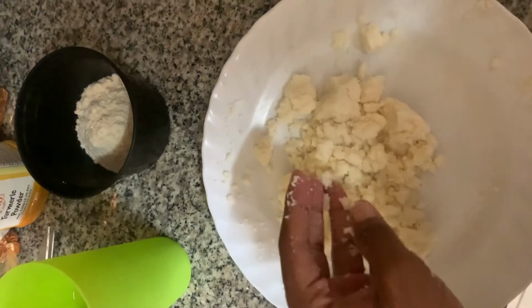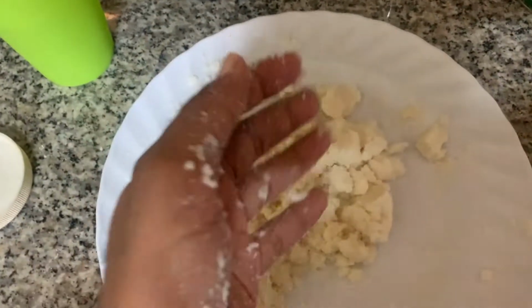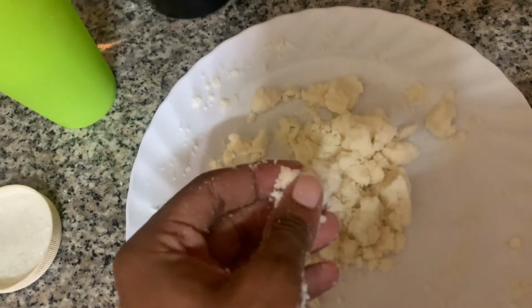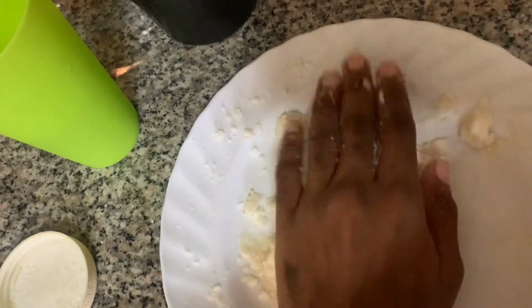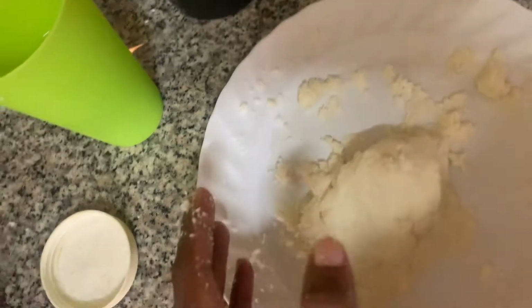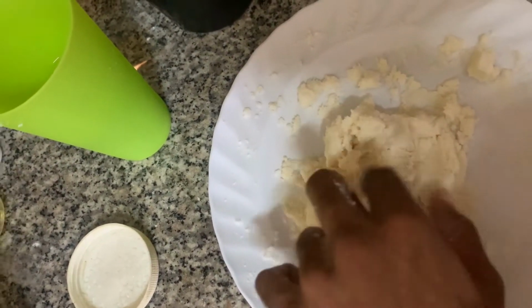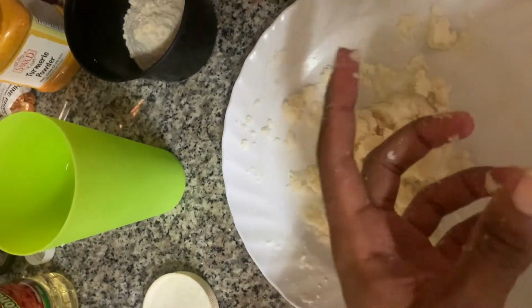But the more water you add, it just absorbs it. I think it's because it has more fiber in it, more soluble fiber. So it just absorbs it and becomes this mush. It kind of looks like a dough, yeah, but it just does that. So I need a binding agent. I'm going to add an egg and see how that works.